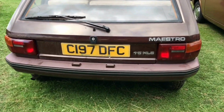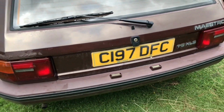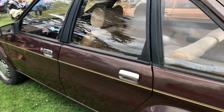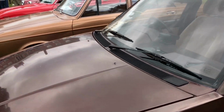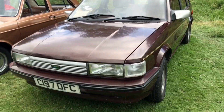And parked next to it was this amazing Maestro 1.6 HLS, which means it has the same sorts of seats as Jill, and it will have the headrests in it, and basically it's just a little bit fancier. But as you can see, it's a gorgeous colour. You know what I'm like about British Leyland. Love them all. And yeah, this is definitely another show favourite.